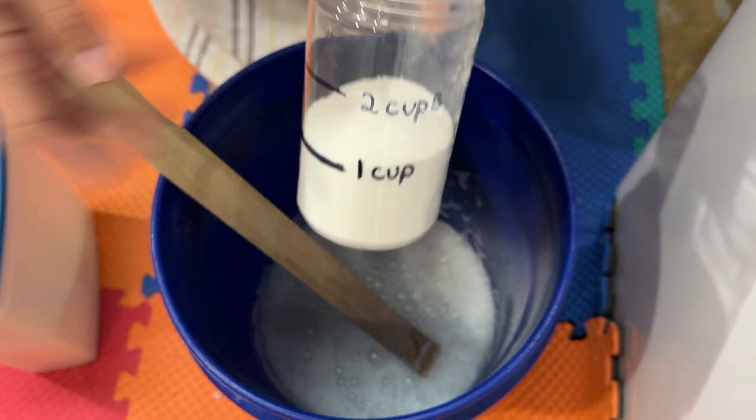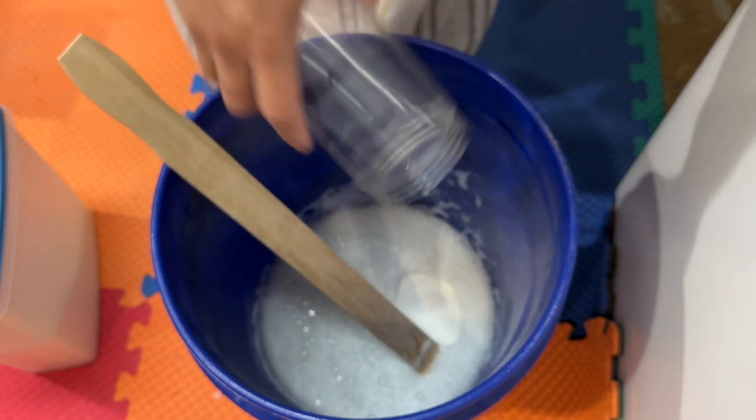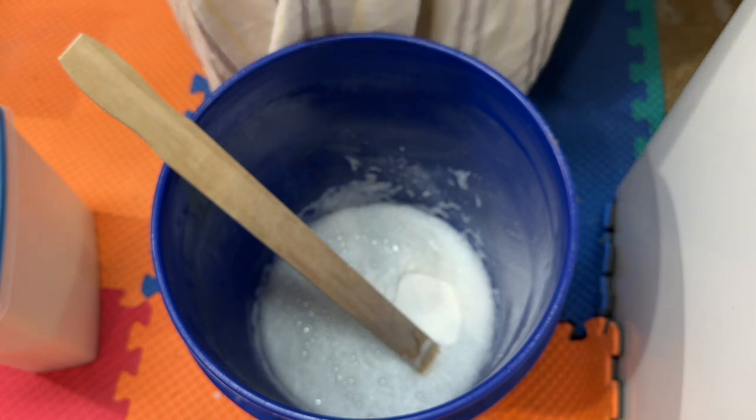Okay, so I got my one cup's worth of washing soda. I'm going to pour that in. And now I'm going to add more hot water.